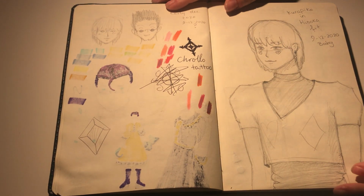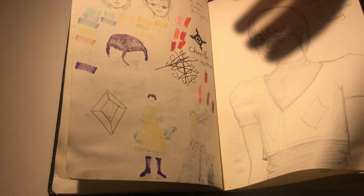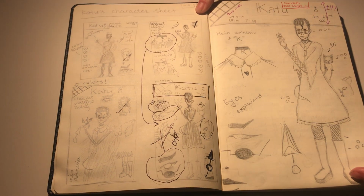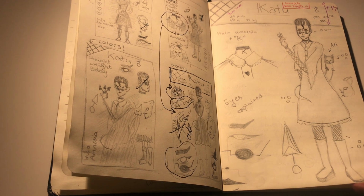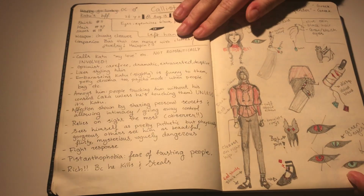More swatches, back when I was really into Hunter x Hunter. Planning for how I was gonna do his reference page, his OC sheet. This is actually pretty close to how it actually ended up looking. Yeah, honestly, not too bad for a planning page.